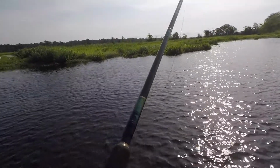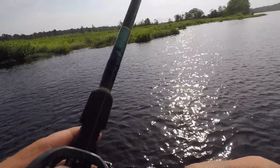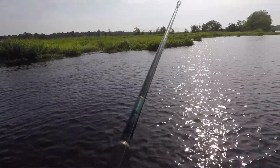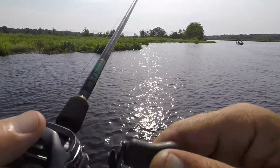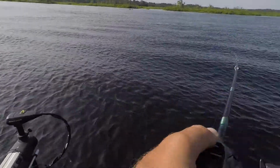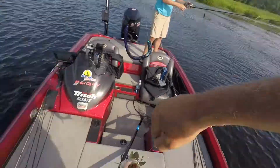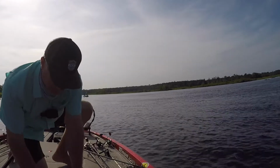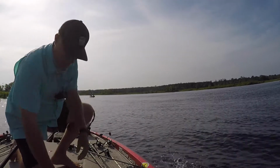This little flat right here at the drop off, you would think would be money. There he is. I love it when I can call my shot. I just wish it was bigger. Nope. Might as well check and see. Oh, hang on. No.